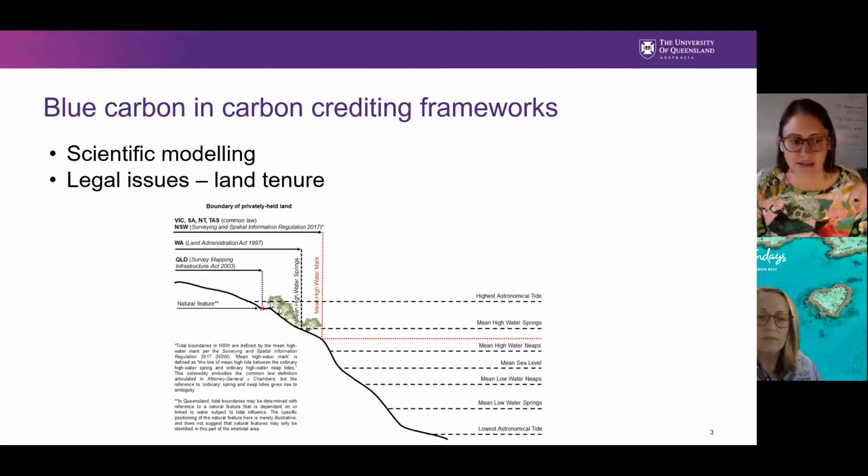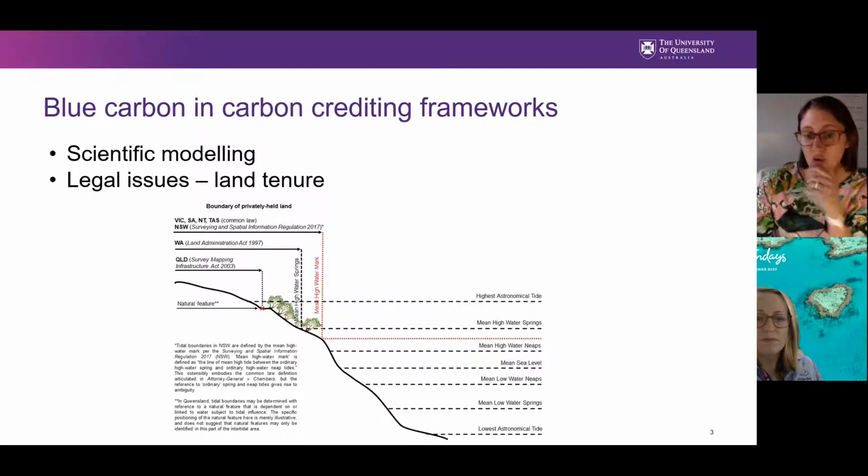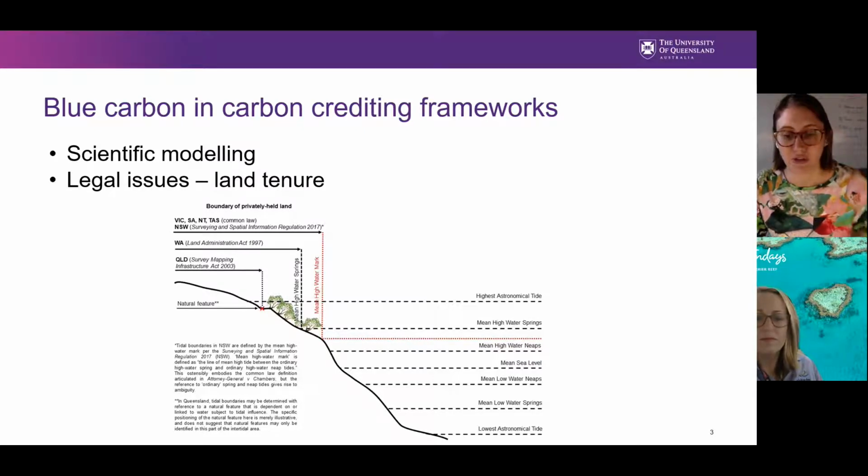What's interesting about this zone from a legal perspective is that this is generally also the boundary between ownership regimes, if the landward parcel is held in, for example, freehold or leasehold tenure. So there's this intersection here, and you might have the wetland occurring across both sides of the boundary. This also means it's often uncertain as to who owns the wetland and therefore who would have the entitlement to any carbon stored therein. And it also creates uncertainty as to who can undertake restoration work.